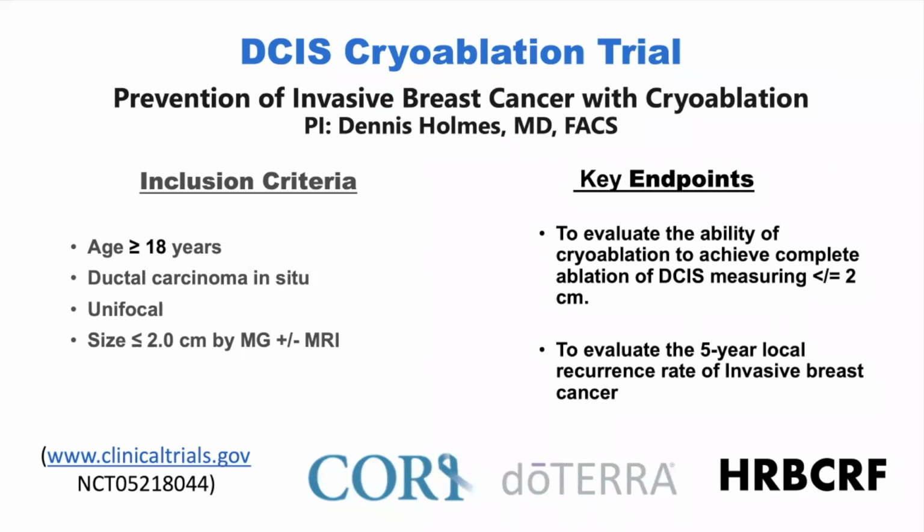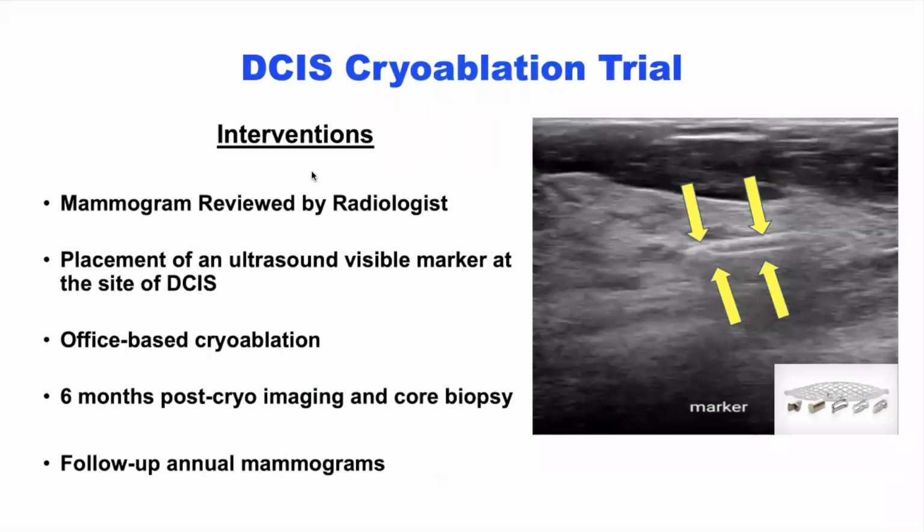The purpose of this study is to utilize cryoablation in the treatment of DCIS with the goal of preventing it from developing invasive cancer. The problem is that DCIS is not usually visible by ultrasound. So in order to make DCIS visible by ultrasound, we insert a marker at the site of DCIS to treat the area. This is a study of women with DCIS measuring 2 centimeters or smaller by imaging.